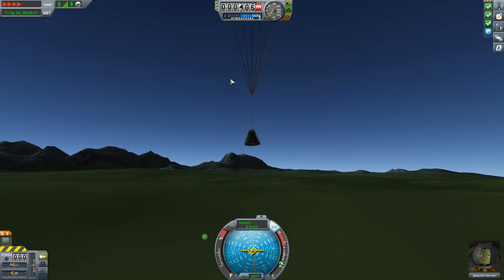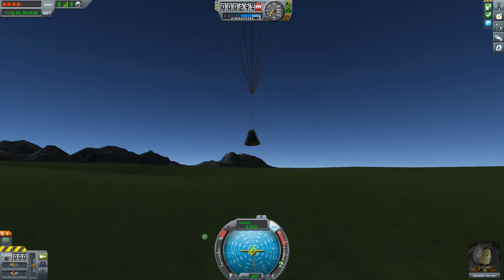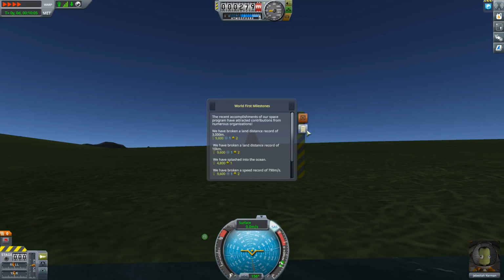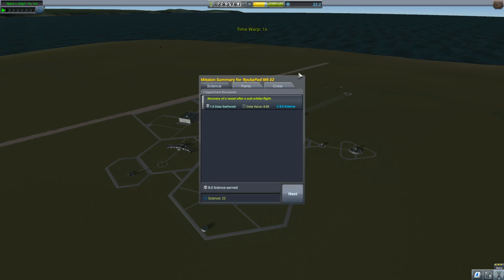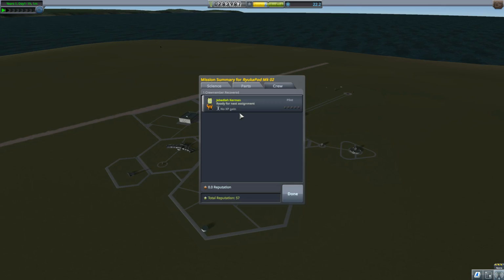And finally, we have completed one successful mission going into outer space, at least temporarily. World's first milestones, recover vessel. Oh, hopefully we get some experience out of that. So we had to go back in time a little bit, and it was not without problems, no doubt. But dude, we made money. No experience gain. I guess because we reverted, maybe.